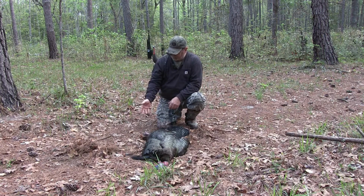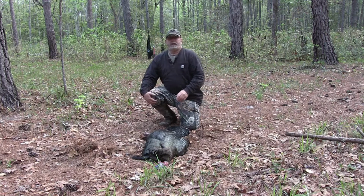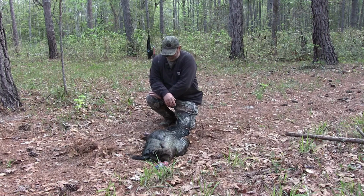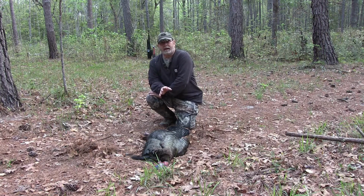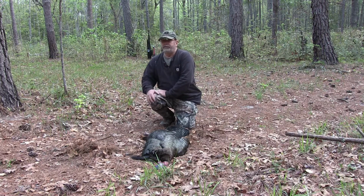So they broke loose today. They came over here when I started cutting. And I'm no expert caller by no means, but I've been watching a few YouTube videos and learning a little bit about how to cut. And so I decided to try it this morning, and it worked. It brought them in. So it just goes to show you got to try different things sometimes.